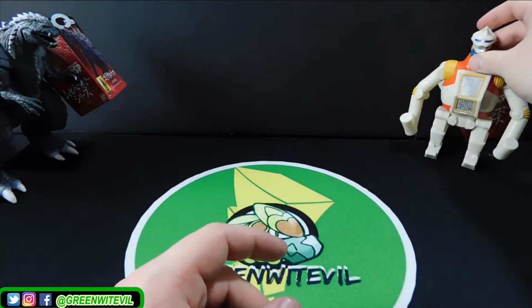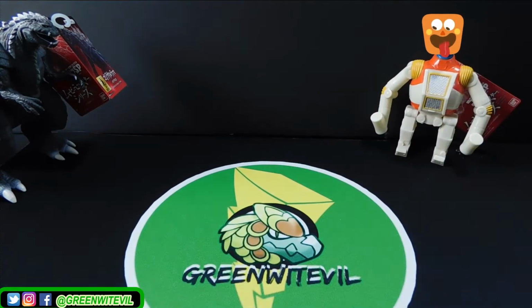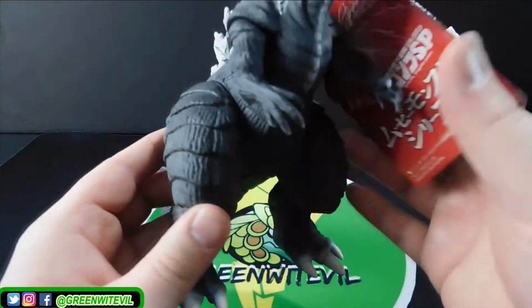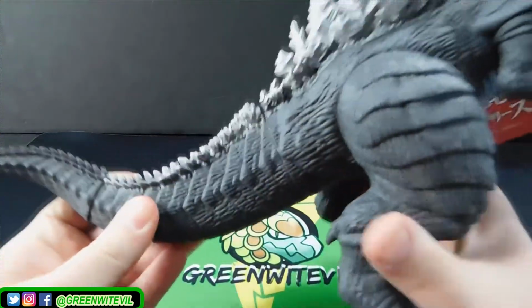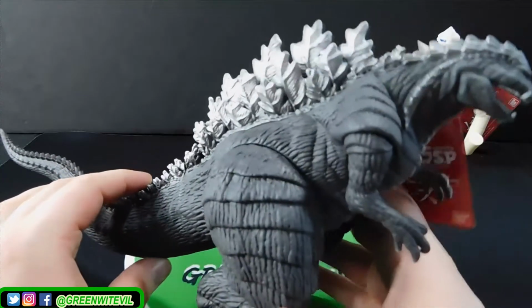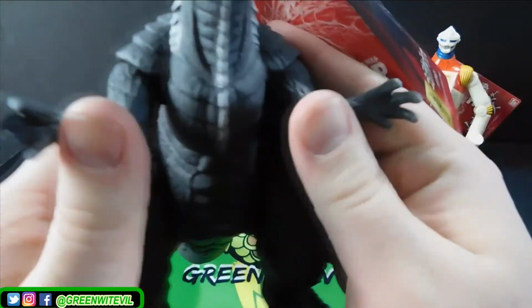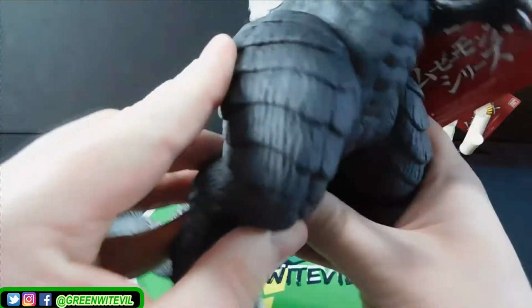Now we're going to bring over Big G. We're going to have Jet Jaguar watching on. Now, when I say Big G, I mean big, thick legs G. Look at this. He is a big boy. Yeah, with all the Godzilla figures, you don't have much articulation. You got some articulation with the arms. You got some articulation with his thick, huge legs.